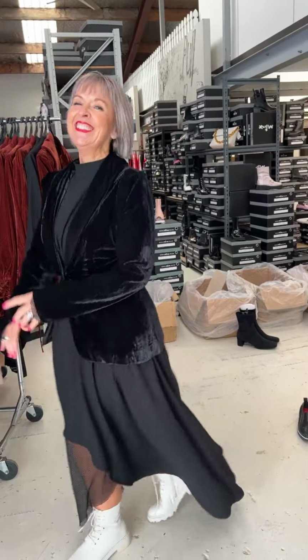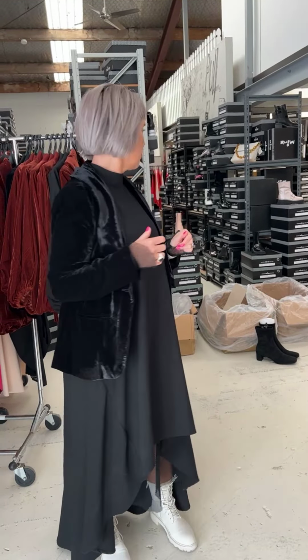Oh, my goodness. I think it's lovely. It's a really flattering jacket. Would look great with pants, but even over a dress like this is quite nice for this time of the year. Okay, so I'm going to try the copper on as well, just to show you ladies what the copper colour looks like over black.